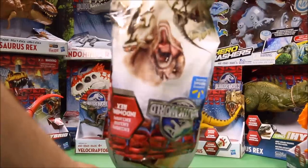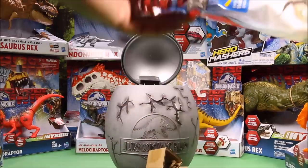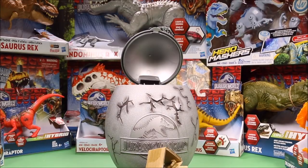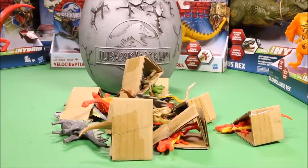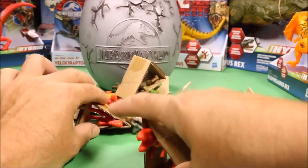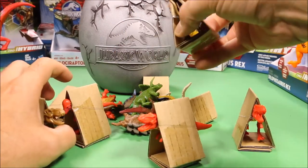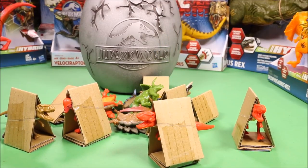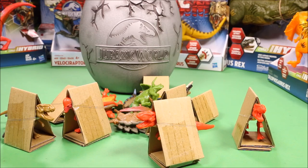They do have different paint jobs of the dinos, and you get different number of dinos each package you open. As you can see, these are packaged in these little triangles here. They package about half of them in the triangles to protect them. And you're guaranteed to get at least one Indominus Rex per package. So I'm going to go ahead and free these guys and we'll check them out.